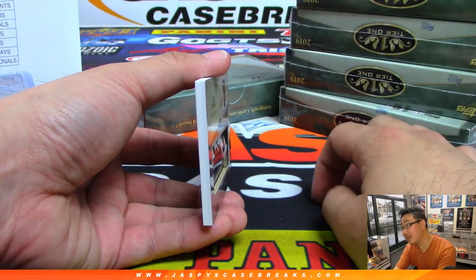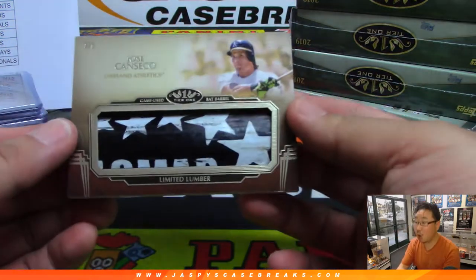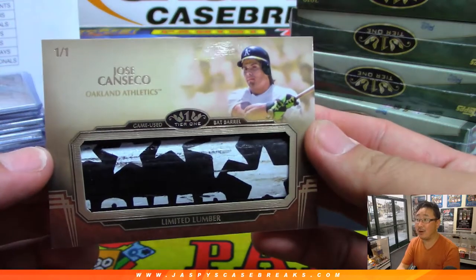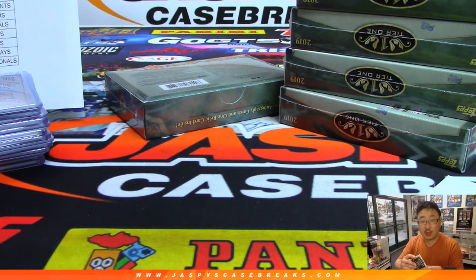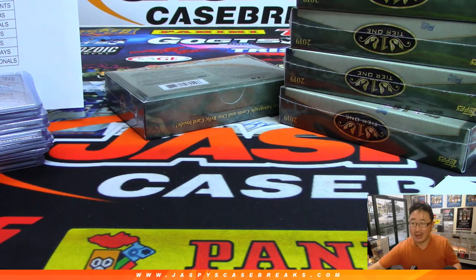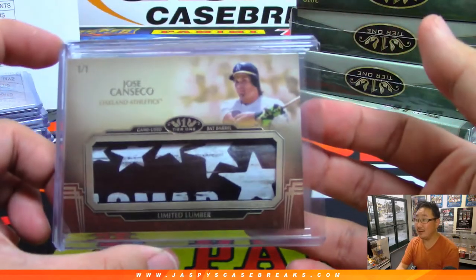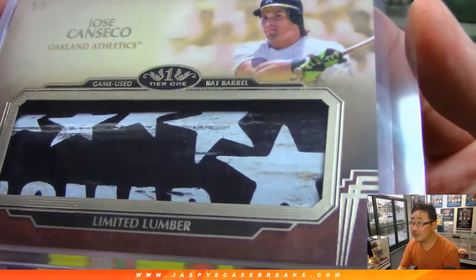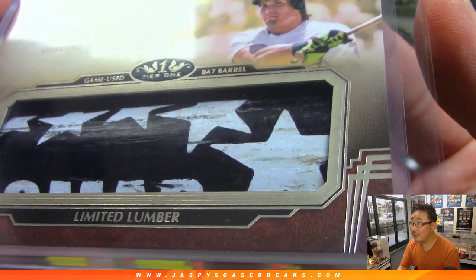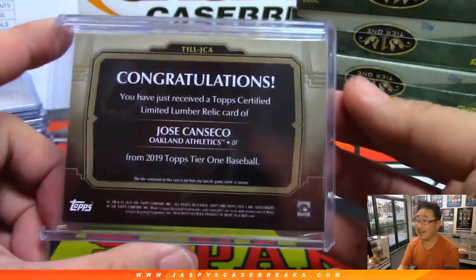Ooh, there it is. No ink, though. It's Jose Canseco, Limited Lumber, one of one. That's Chris Parent with the Oakland A's. Nice, that's cool. Nice, you're welcome, Chris. That's awesome.